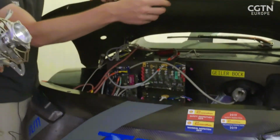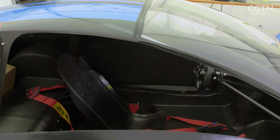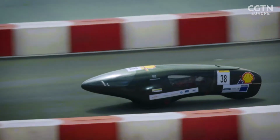Okay, so your car is the urban concept battery powered. Yes, we just focus on how to get the most out of the electric power we have. I mean, the amount of work that's gone into this car, and it's looking fantastic.